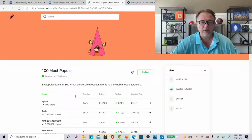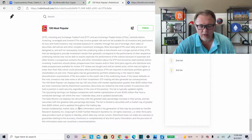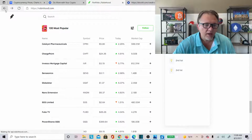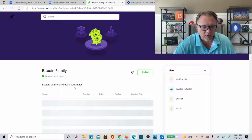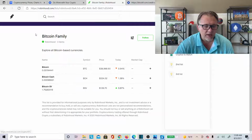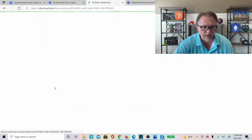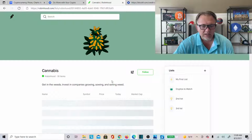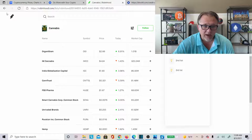Now, let's say you wanted to learn about cryptocurrency. Well, right here. Wait a minute, I gotta hit back. I'm sorry. Hit back. And right here, take a look at this Bitcoin family. If I click this, Robinhood has the three in there. They have Bitcoin, Bitcoin Cash, and Bitcoin SV. If I hit back again, cannabis, if you wanna know what's hot and selling, look at that. They got all of them listed. So you can find that out.